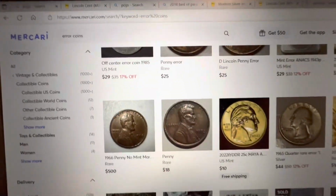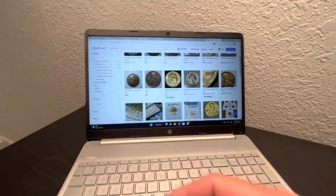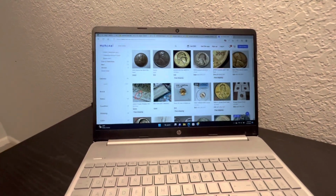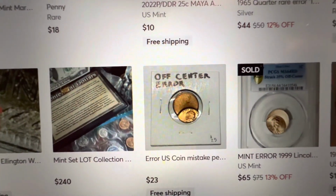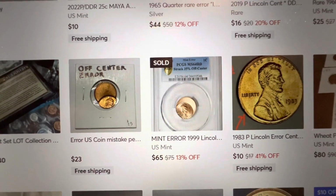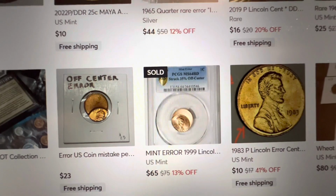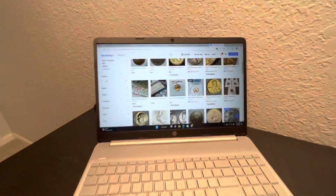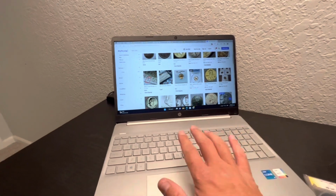Yeah, some of these are going to be like an Etsy thing. They'll post on here like $1 million for a penny. You know it ain't worth the half a cent that they put it on there. So for the off-center folks, there's off-center coins there. That's pretty nice for a 1999 offset, graded as 64, 33%, 35% off strike. So as I'm mentioning, you definitely do your research on this and you can definitely make gains online.